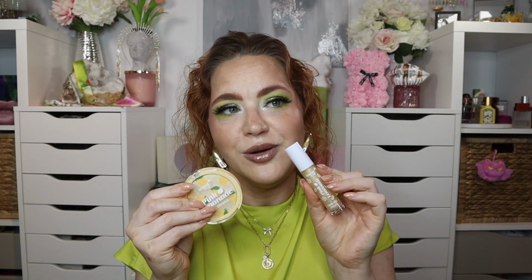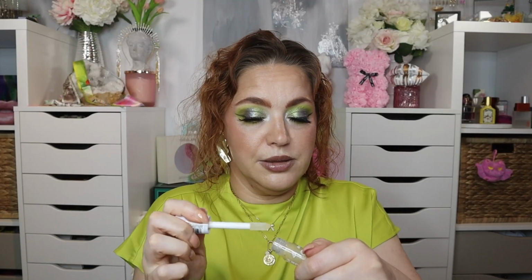And then I also picked up two shades from the Trended Up, again, random drugstore in Germany. This is from Trended Up. I picked up the Pink Lemonade Lemon Kiss Lip Gloss. This is just a clear gloss with sparkle. I was like, listen, why not? Again, did not try it yet on the lips. So you can see this is just clear.